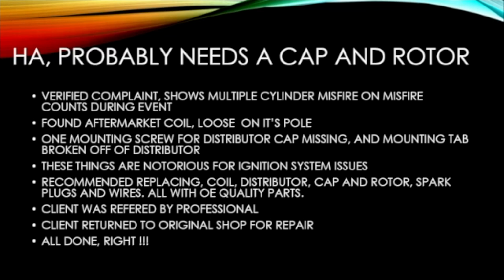Now that's really important on this engine in particular to use an OE quality cap and rotor. The client was referred to me by another professional, so we referred him back for the repair work. So I think I'm done with this car. More than likely it was something to do with that system. I wouldn't expect to see it again.